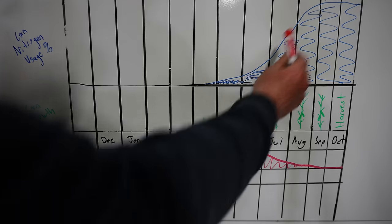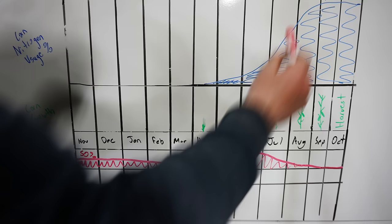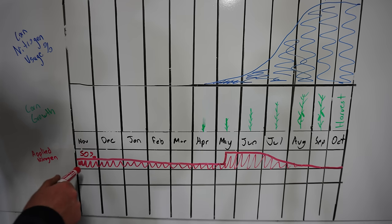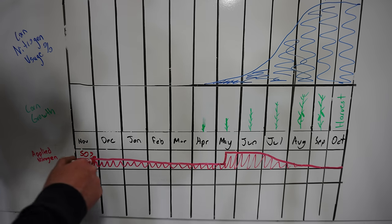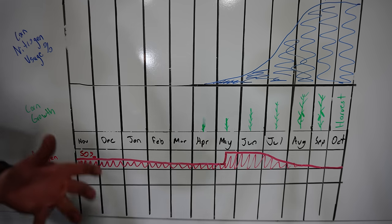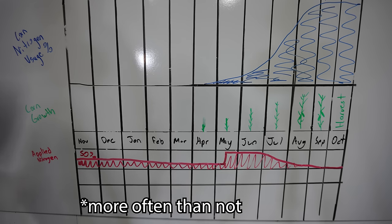I'm sure that this chart, showing that the bulk of nitrogen is used in these 2 or 3 months, makes this part much more confusing. Why do you put any kind of nitrogen on ahead of the crop, especially so far in advance? Typically, farmers apply nitrogen in the fall for two reasons: logistics and price. Historically, anhydrous ammonia is almost always the cheapest form of N that you can find. There are odd years here and there where that's not the case. And continuously in the fall, you're going to get the cheapest prices.